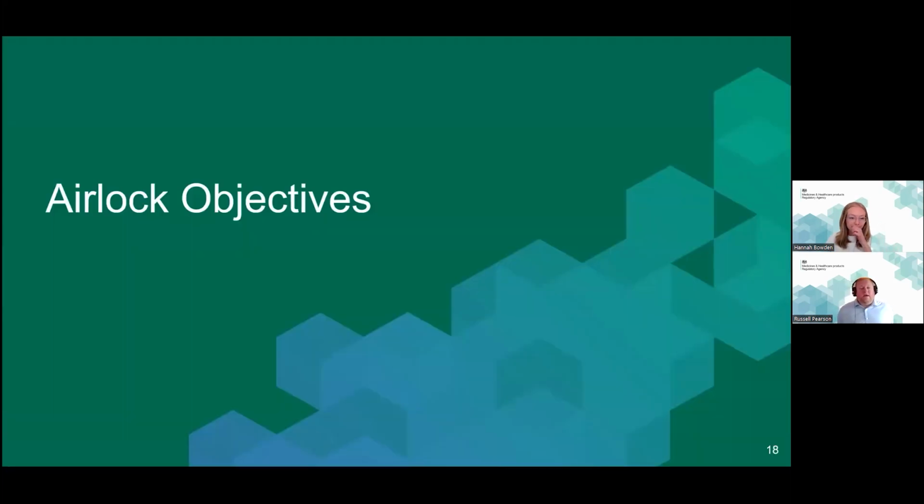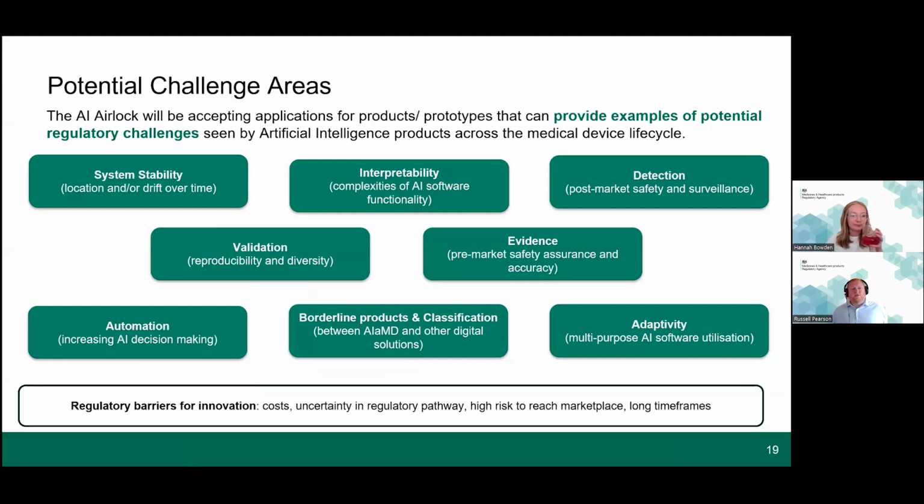Thanks, Hannah. Yep, so as Hannah mentioned, we're going to try and talk about some of the objectives of the Airlock and some of the potential areas that we see from our side that this could be brought into the project, basically. So I'm going to spend a bit of time here. I just want to reiterate and highlight a little bit that this is not exhaustive.